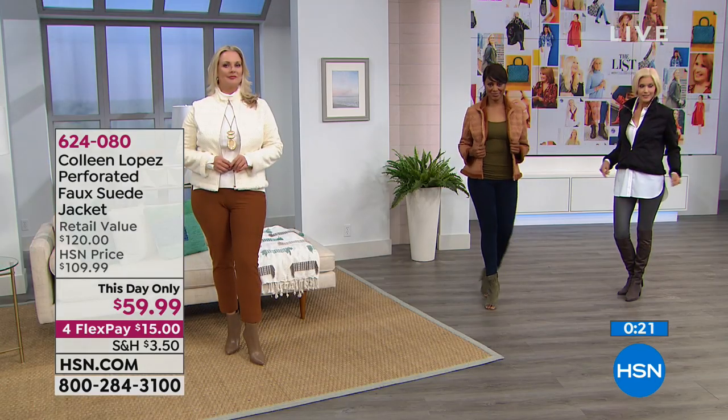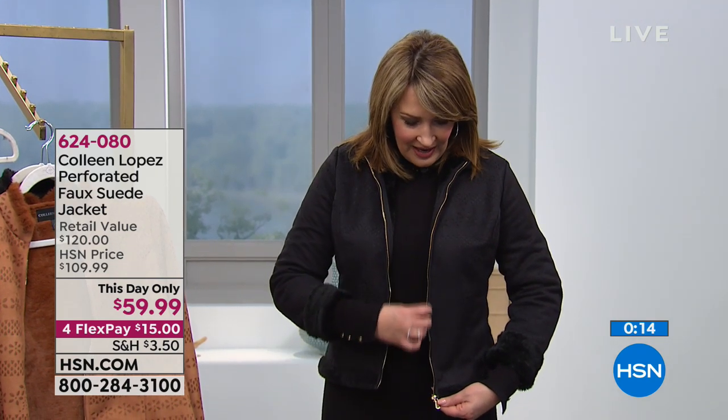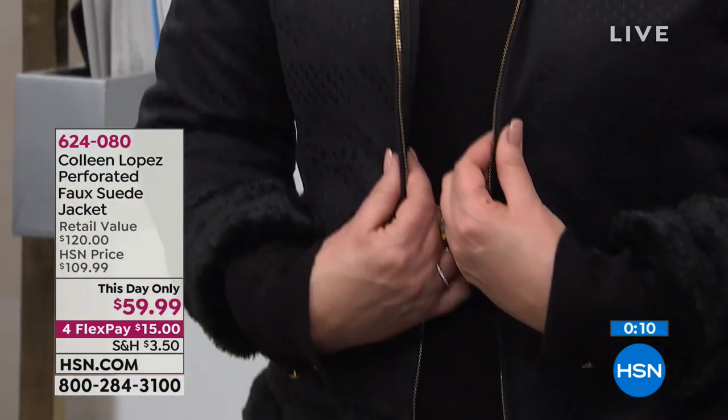And I have to say, I love the black. The black looks very luxe, and I do like the way the pretty gold zipper really pops next to the black. So depending on the color you're thinking about, it's just a beautiful little jacket.